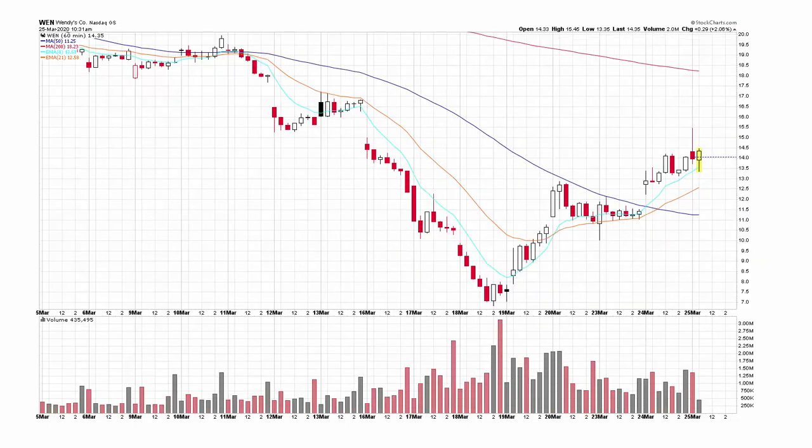All right, here's Wendys. Big gap here, gets pushed down there by its 21, falls, jumps, rides its 8 up, gets above its 21, moves up, gets rejected by its 50, which is perfect, comes back down to its 21, which was last Friday. Then on Monday, it opened weak, recovered immediately, and then after settling back, it sat at support at its 21 all day long.